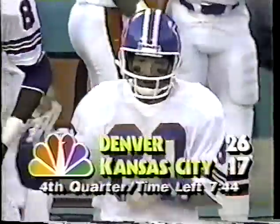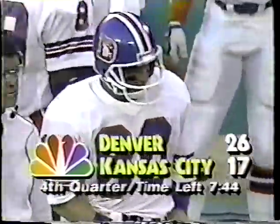38 yards. Well, punters and place kickers are almost interchangeable. You may be absolutely correct.